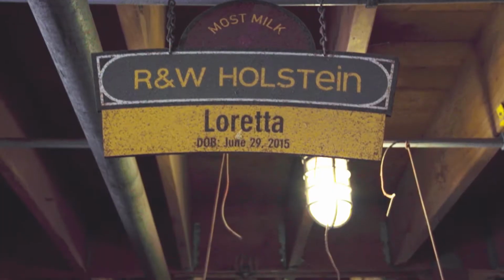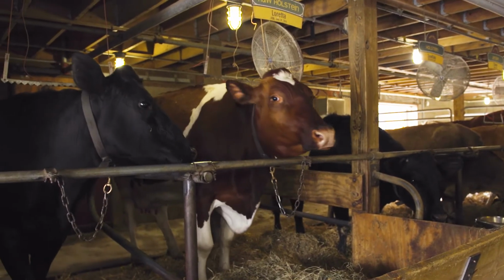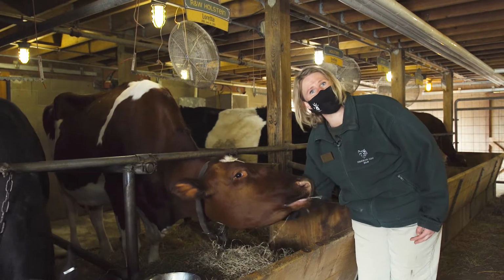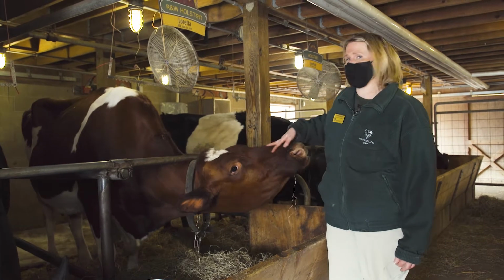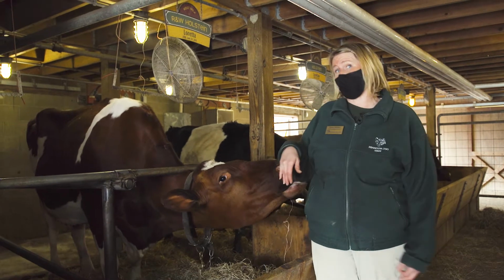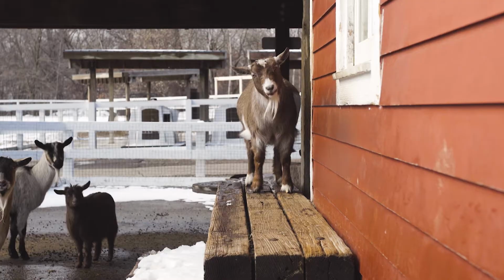Now this lady right here, this is Loretta. She's a red and white Holstein, and by far she is the most dominant in the dairy barn. She likes to let everybody know that she's the boss and that she's in charge, which is always kind of fun. She's a very sweet cow, and if you let her, she likes to lick you. Now Loretta right here is also pregnant. She's due in June with her calf. And one cool thing about a cow's gestation period is it's actually very similar to a human's gestation period. They're pregnant for 9 months, and cows can have multiple babies at once. They don't just have one calf, they can have twins as well. So let's go ahead and let's come check out the goats.